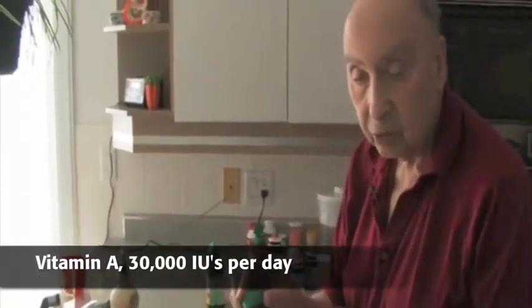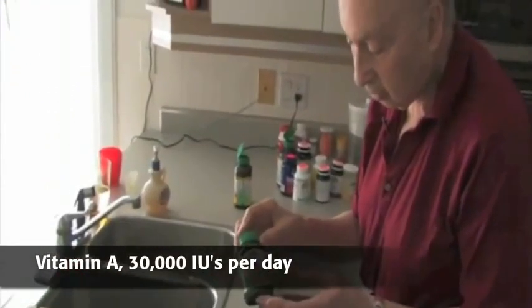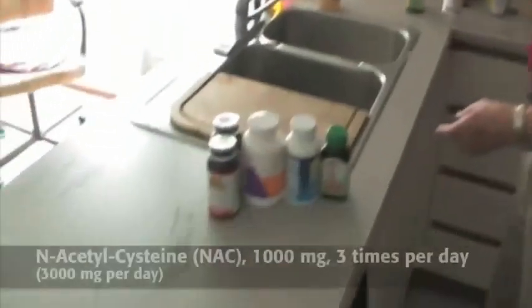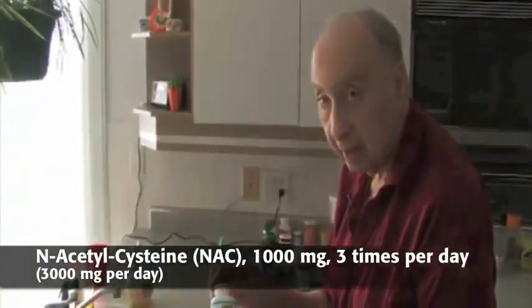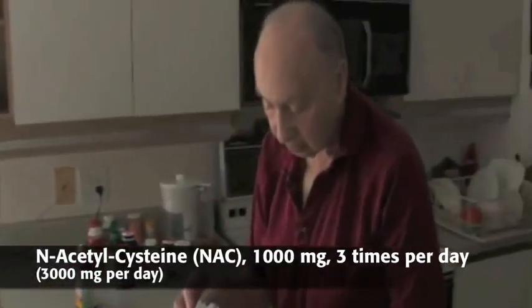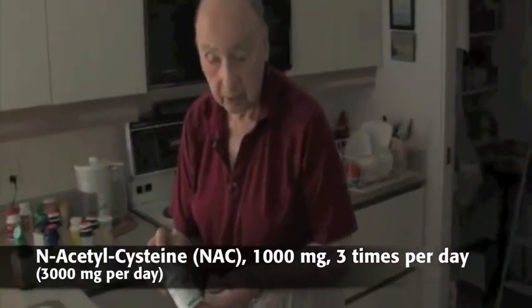Vitamin A, each one is 10,000. These are over the counter. I take 3 of those. So I'm taking 30,000 units of vitamin A every day. N-acetylcysteine, called NAC. It helps the body make glutathione. It's a very important antioxidant. I take 1 gram, 2 of these 3 times a day.